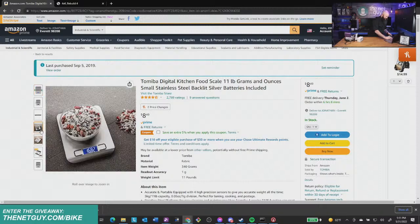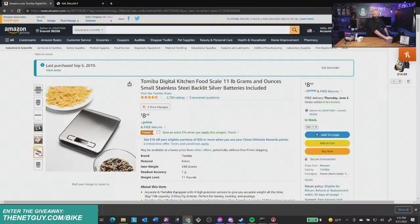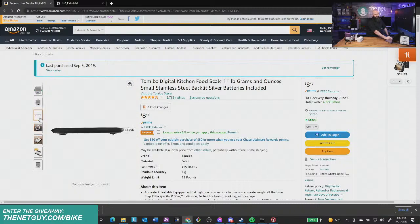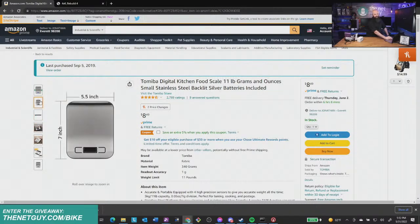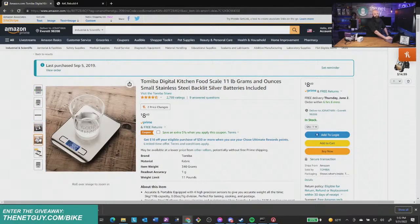I'll show you that, and you can kind of see. You can use it for both food. It will do grams if you're in the European metric units. It'll do all that stuff. And it'll actually do pounds and ounces for shipping, which is really important. So you can do just pure ounces. You can do all those fractionals. But I do love that it does pounds and ounces for all the shipping needs.